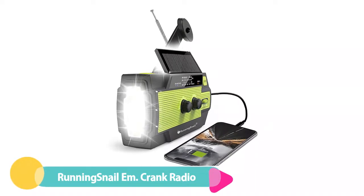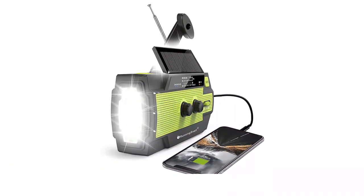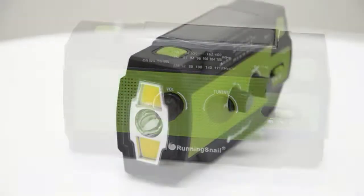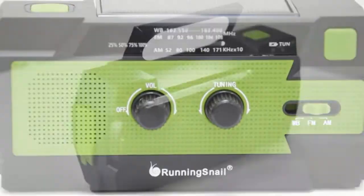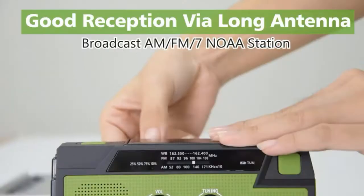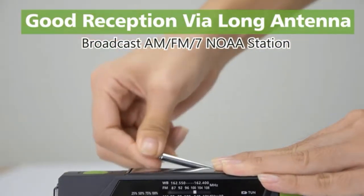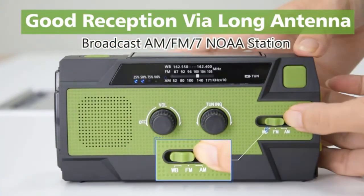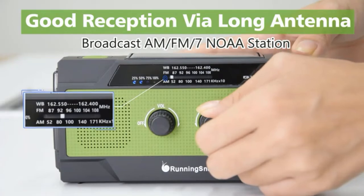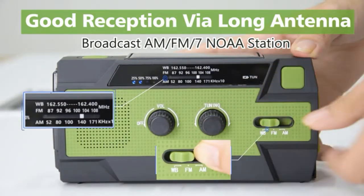If the built-in lithium-ion battery in the RunningSnail emergency radio runs down, the radio's hand crank will generate all the energy necessary to listen to weather and news reports and operate the unit's super bright flashlight. The radio receives AM, FM and NOAA broadcasts, and it comes with a USB port for charging a cell phone or a tablet. During testing, the AM, FM reception was exceptionally clear.